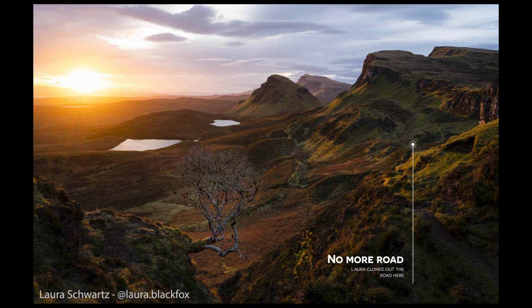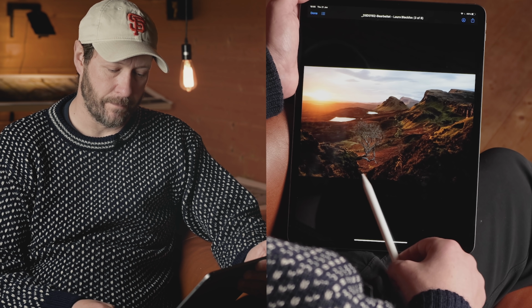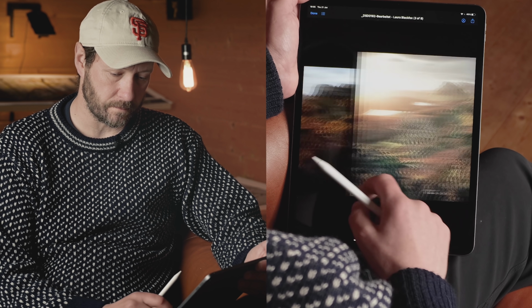It's quite a big element of it, and it's something that means something to me, but I can understand why people would do that. And she's also cloned the road out here. Hello, Pebbles. The road out here, which I think works quite well.